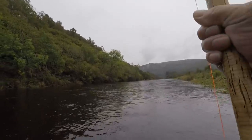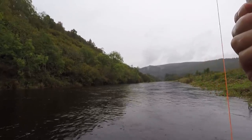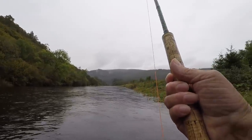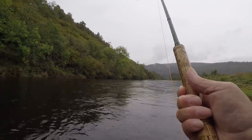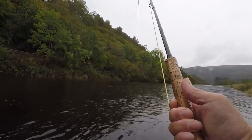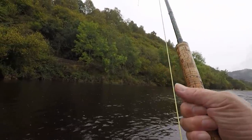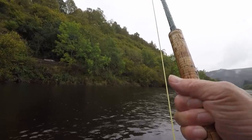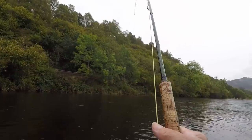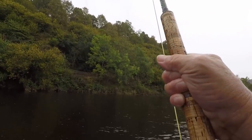Salmon on maybe. See, being a bit head shaking here. Feels a little bit bigger than the ones I've had so far. See, you know, can never tell. On the tail fly anyway.